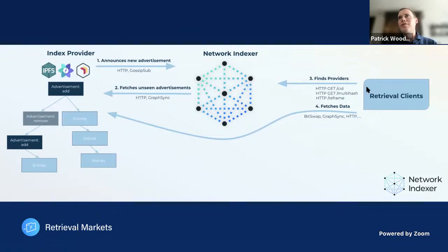Then once it's got that in a system, it's pretty simple. Retrieval clients are able to make requests for a particular CID, or particularly a multihash. A multihash is baked into the CID, so it's a layer below, and find out who's got hold of them. And then the next step is, once you know who's got it, you just make that request and are able to retrieve it from the source.